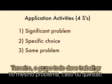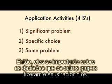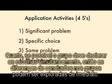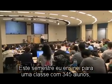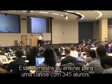Third, all teams should work on the same problem, case, or question, so they will care about decisions other groups made and their rationales. Fourth, if possible, groups should report choices simultaneously, so differences in group conclusions can be explored immediately. This semester I taught one class with 345 students in it.